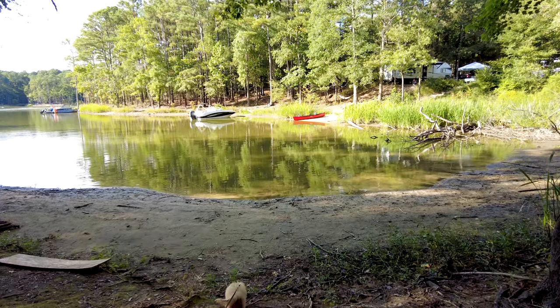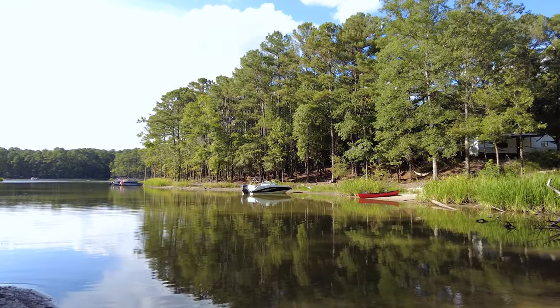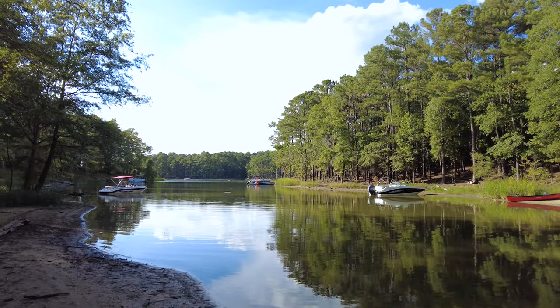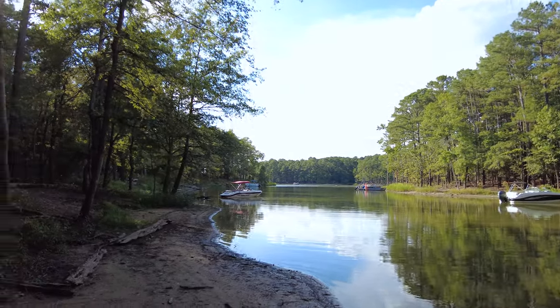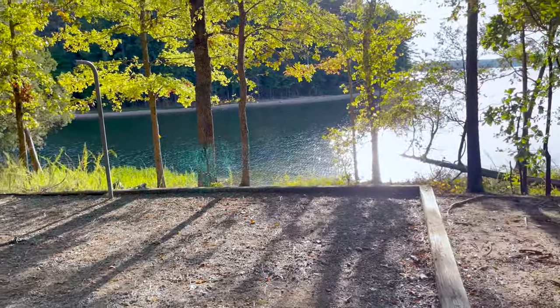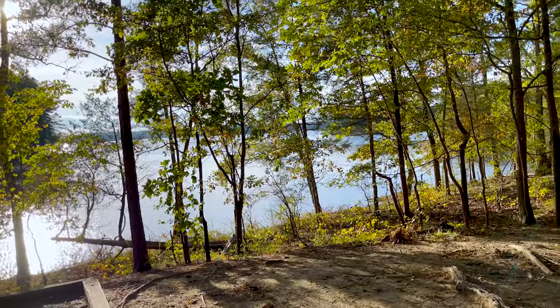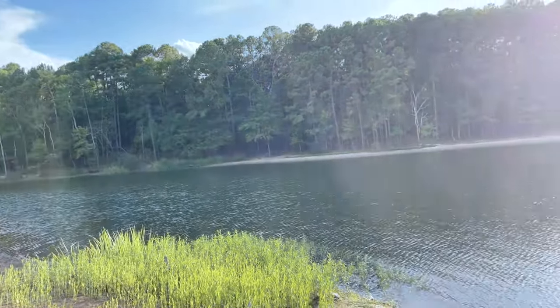Looks like a beautiful lake. You see? And all these people, they have their own access to the water. Yeah, they do. And after the weekend, we were practically alone. So if you love to be alone in nature, this is a great place for that experience.